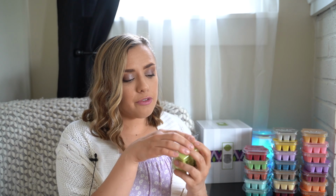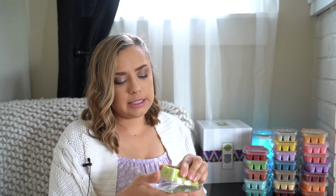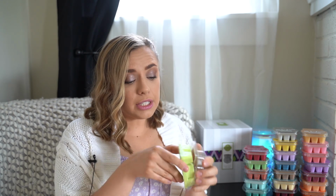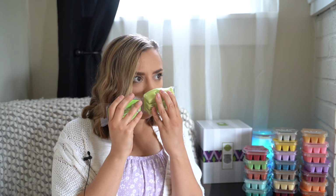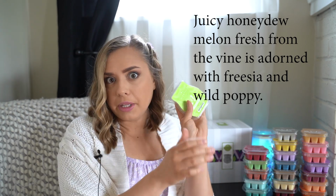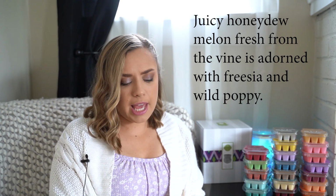This one here is Mad for Melon, and I love melon scents, so I'm excited about this. Ooh, yeah, this is really lovely. It smells like a cantaloupe, just a straight up cantaloupe. Fruity melon scent. No complaints there. It's just a classic one-scent kind of a thing.